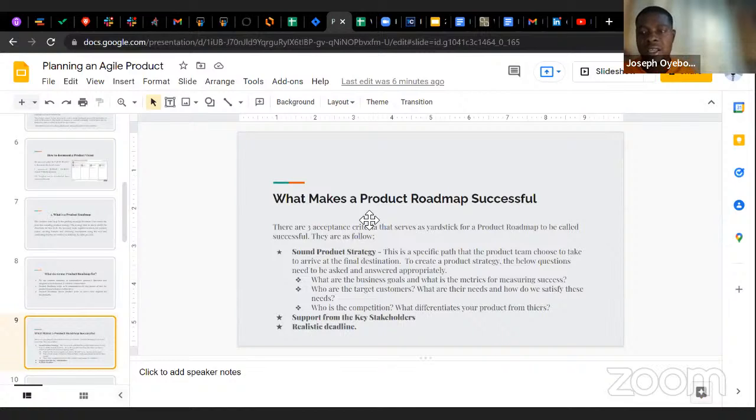Secondly, who is the target customer? You don't build a product and start looking for a customer. There is a problem you are trying to create a solution for. So these are your target customers, who have these problems. What do they need? That is how you come about your product, right? So you first of all ask the question, who are the target customers? What are their needs and how do we satisfy these needs?